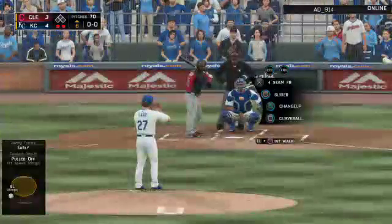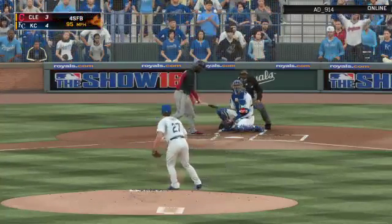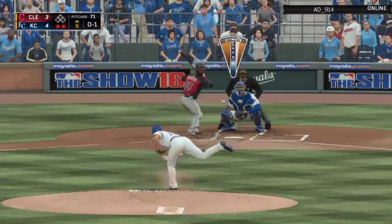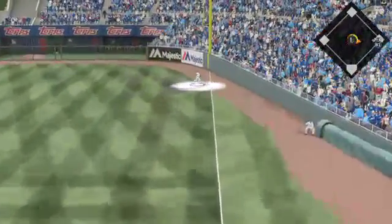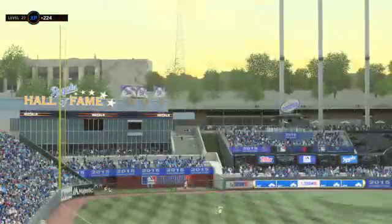Digging in, Abraham Almonte. He went deep in his first at-bat, and we'll see what he's got in store for us here. There's a good fastball on the outside corner as he'll take a look at strike one. And this ball is crushed deep down the right field line. Tomas retreats to the track, and he'll put this one away.